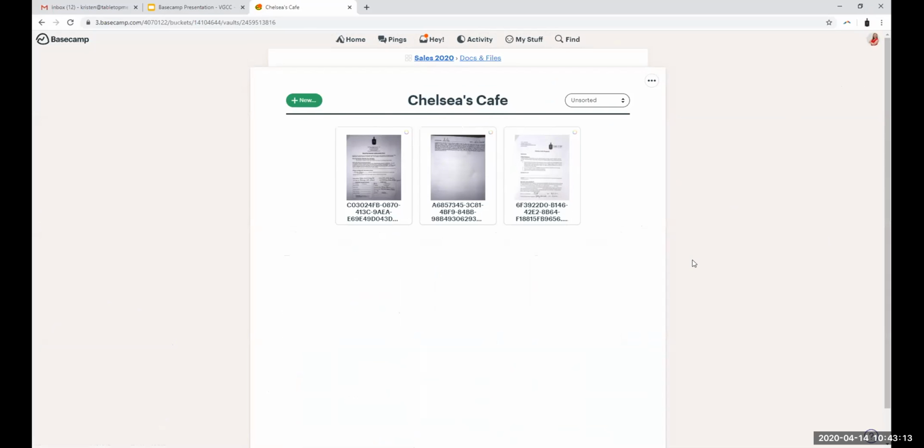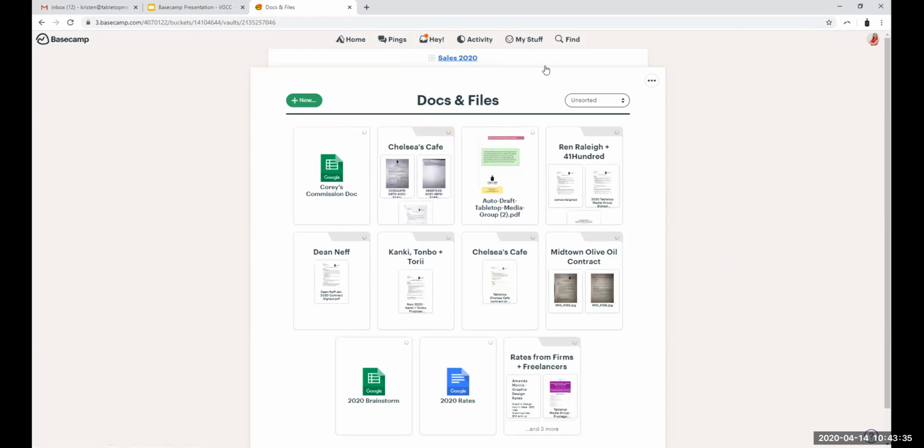So for sales, I know for us, it was definitely a nightmare getting everything organized when it was just me managing it. So now we have it clearly organized into Basecamp. It's a private folder between me and just my director of sales. And so I have all of our contracts that are signed with the client, just different documents that I need easy access to.